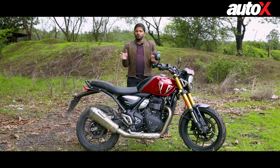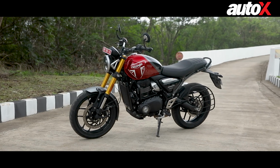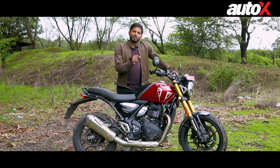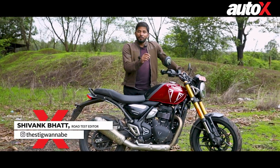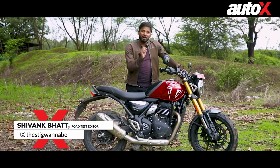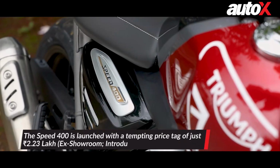Today is not your usual first ride review because this motorcycle, the Triumph Speed 400, I've actually booked this motorcycle. The reason is simple. I just saw this motorcycle in the flesh at the launch day and the pricing was simply out of this world. I think Triumph absolutely kicked it out of the park with the pricing and positioning of the Speed 400.